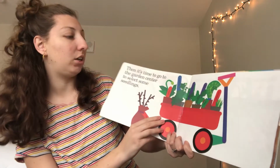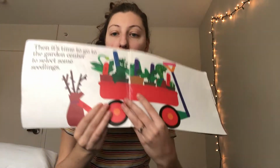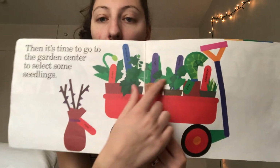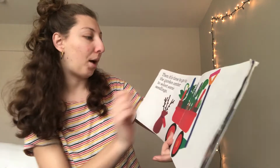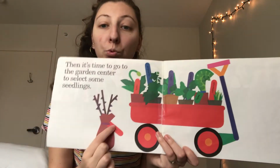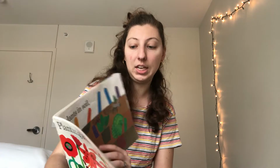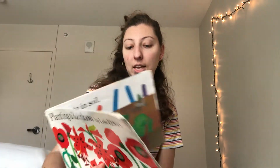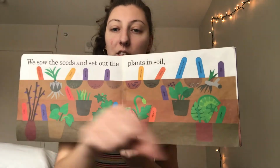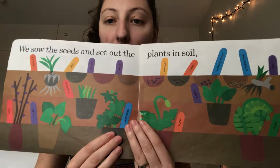Then it's time to go to the garden center to select some seedlings. So they're going to the garden store and they got all kinds of plants here. Poppy, violet, fern. This one says rose. We sow the seeds and set out the plants in soil. So when you sow the seeds, that means you're putting them inside the dirt. And you guys did that with the seeds that I sent to you in the mail.